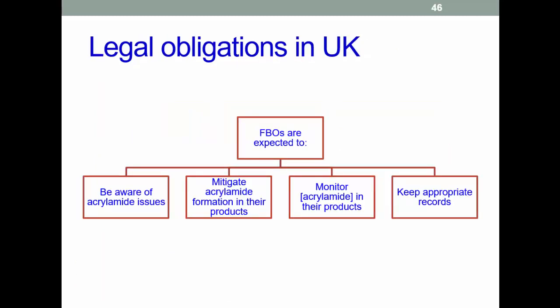They're expected to be aware of acrylamide as a food safety hazard and understand in general terms how it's formed in the food they produce. Now, it may be a small company that doesn't have a food chemist on board, but there are plenty of resources which will help people understand that. You might be involved in developing resources or helping companies out in the future. They need to take the necessary steps to mitigate acrylamide formation in the food they produce by following relevant measures, which we've talked about and we'll talk about in a little while.